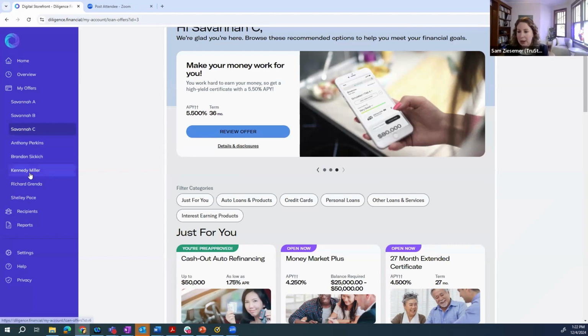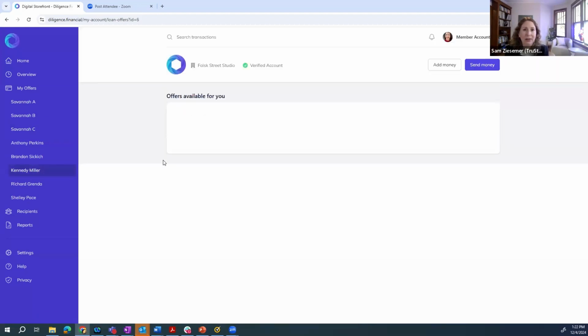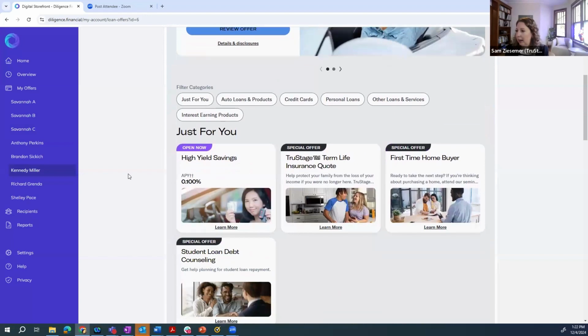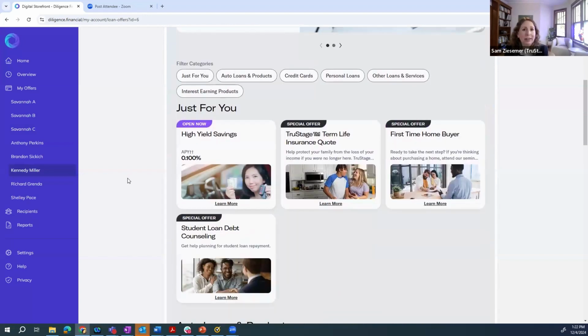So I want to show you just a different example, and this is Kennedy's storefront. Imagine I'm Kennedy now, logging into my home banking. It'll look similar, but as I show you the offers available to Kennedy, you can see that she has some different ones than Savannah. Kennedy is maybe earlier in her career. She is potentially in the vein of what we think might be a soon-to-be home buyer. So we're going to market some first-time home buyer information to her.